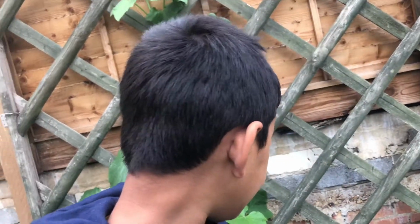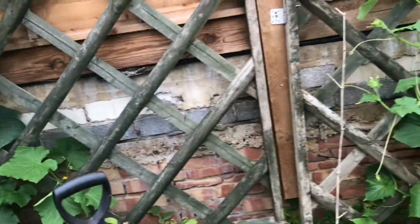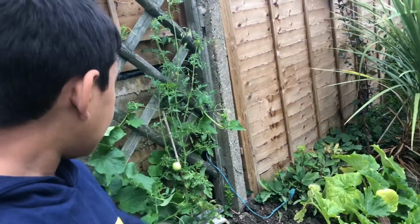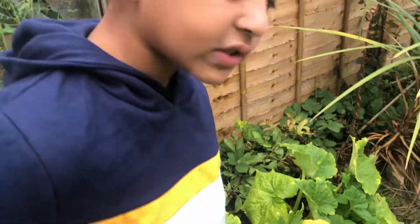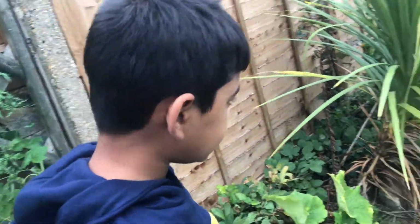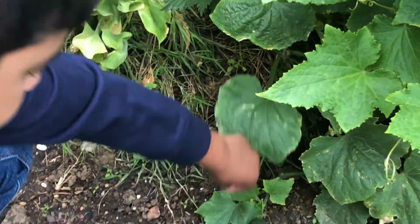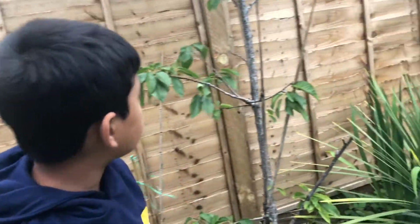So let's begin. As I told you, this first one is a cucumber plant, and we've got another one on these sides too. We've got some tomatoes over there and a few over here. If we move down, we've got some courgettes, and some nice plants over here. We've got some more cucumbers. Right here, this one isn't big enough to be cut off yet, so I'm going to leave that one.